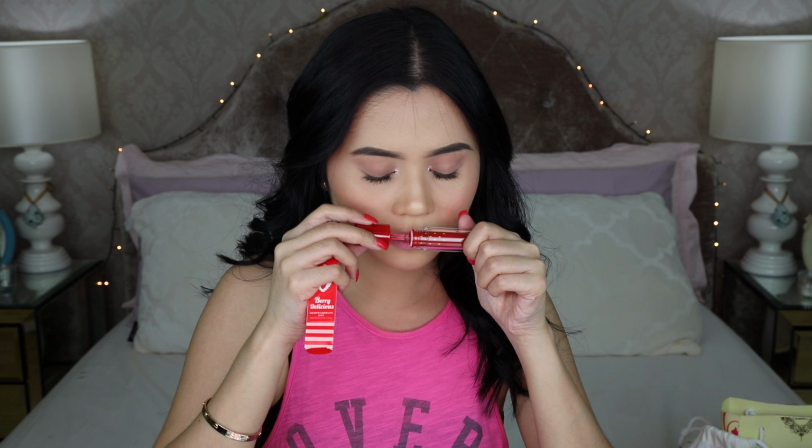Then we have these Etude House Berry Delicious Color in Liquid Lips Juicy. Ang haba ng name nila, but I have already tried this one. This is how it looks like. Para siyang lip gloss, pero it leaves a stain on the lips. Again, amoy strawberry pa rin. Sige, konting swatch. Ayan siya.